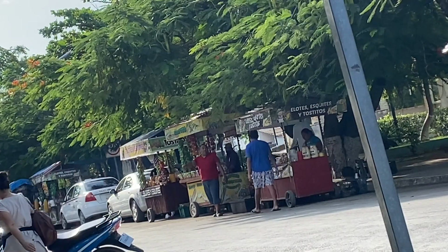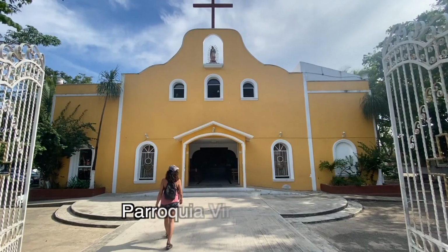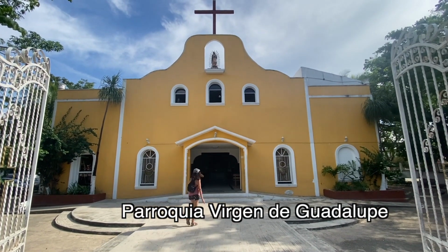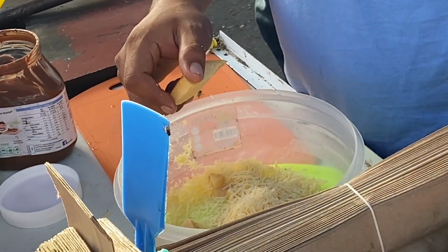Looks good. So I take it. Street food is a must. Vendors start to gather after 5 p.m. behind the Tulum Plaza by this church. You can get tacos, corn, and marquesitas.